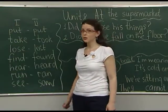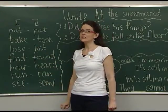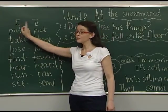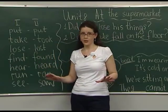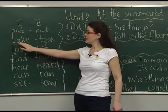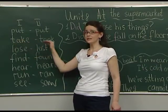Okay, kids, now please look at this part of the board. And as I promised you, I wrote all these verbs on the board. So they are irregular verbs, ეს არის არაწესიერი ზნები, and I wrote them in the first form and in the second form. You just learn them, okay? თქვენ უბრალოდ უნდა ისწავლოთ. Put, put. We don't change the form of put. Take, took. But the thief took his suitcase. The first is take, the second is took.